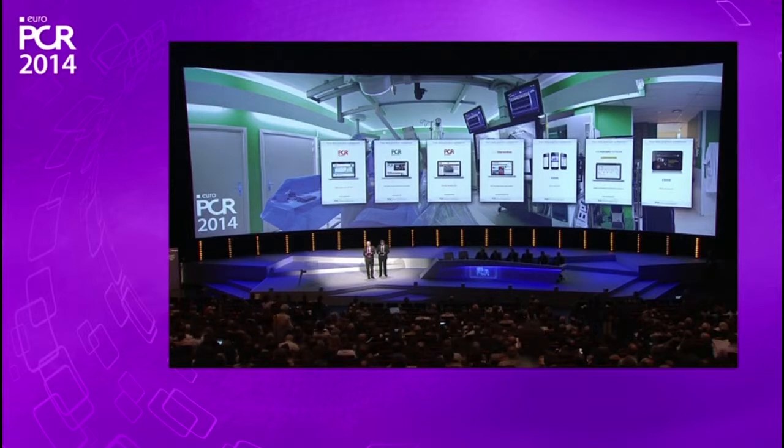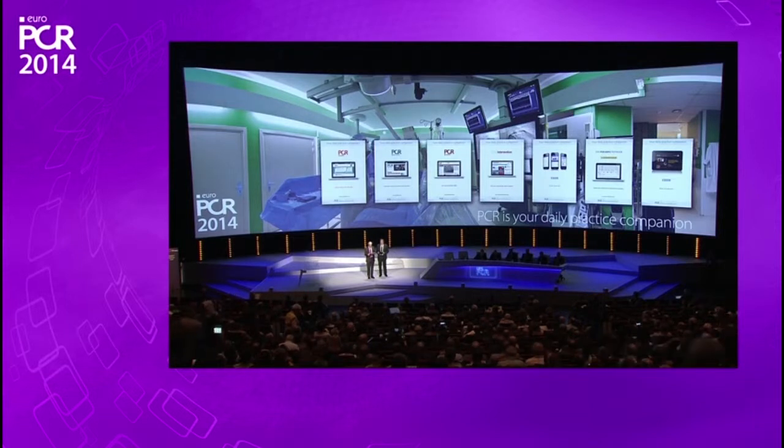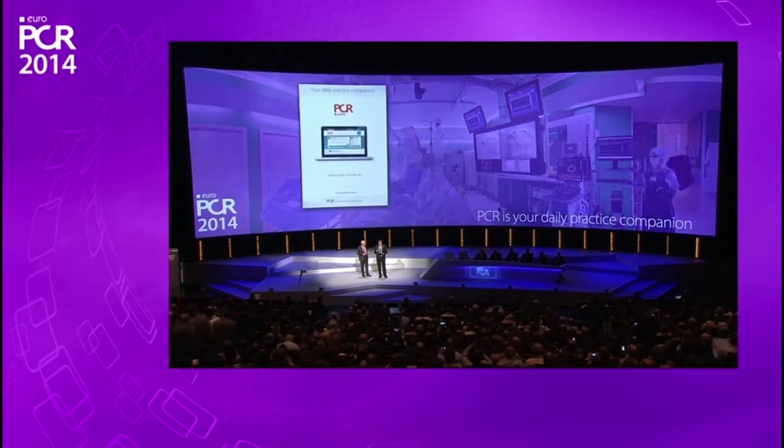So bear with us for the next 9 minutes. We have something important to share with you. These PCR tools and resources will become your companions in daily practice, and we will now shortly introduce these tools and resources to you. The first one is PCR Pipeline. We are launching today this new website, PCR Pipeline.